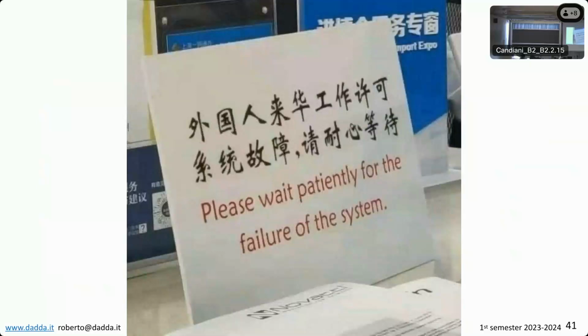That's very interesting. That's Tokyo. What's written there? Can you read it in Chinese? What does it say? Yes, the system is broken down and please wait with patience. Okay, so exactly the opposite sense. Please wait patiently for the failure of the system.